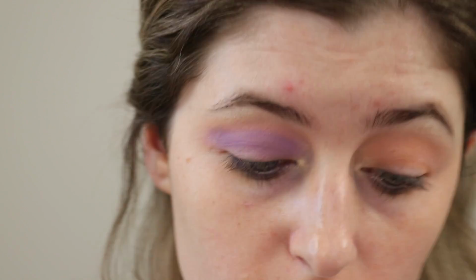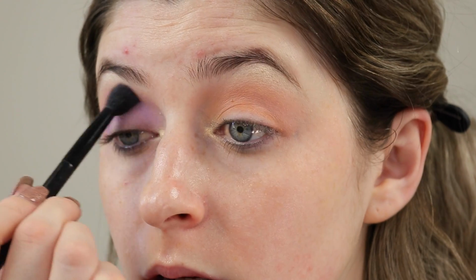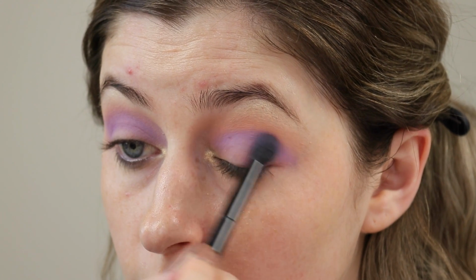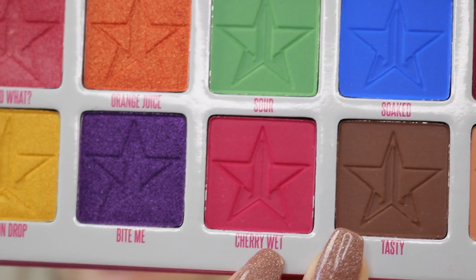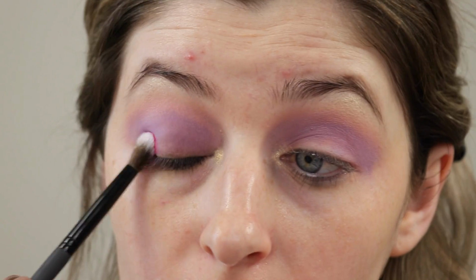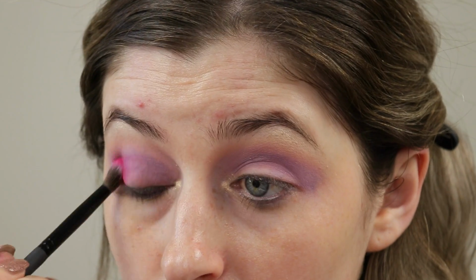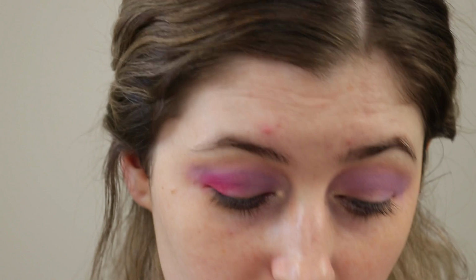These colors blend really easy as well. So now that we have that beautiful purple shade on, let's go in with the shade Cherry Wet, which is this color here. I'm going to take that on the outer corner of my eye. This color is really cool.